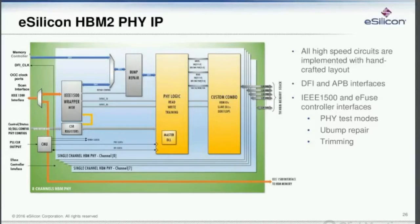Starting from the left side, you can see IEEE 1500 wrapper, which is giving us the test interface to be able to communicate between the PHY and the HBM2 memory. You also see the bump repair. So this is the logic that actually goes in, detects if we have a broken trace or a broken micro bump between our ASIC and the HBM memory, and then starts the process of remapping it to a known good trace or known good bump.